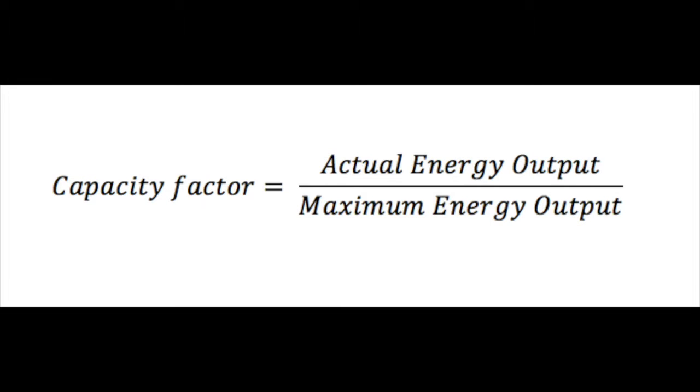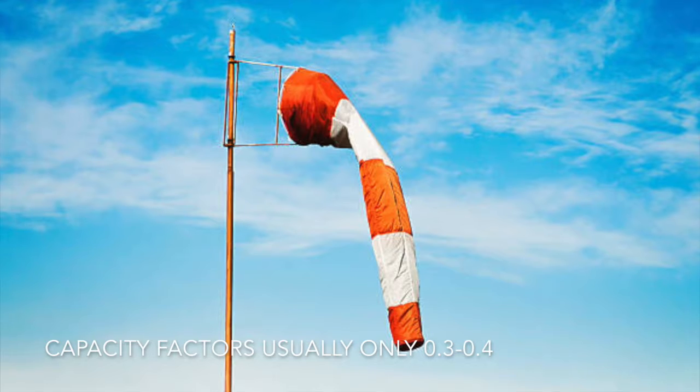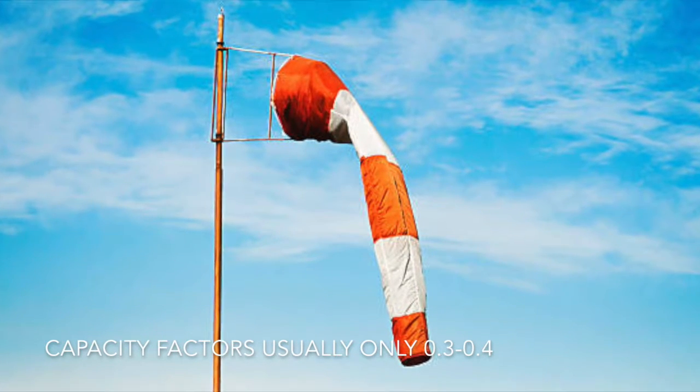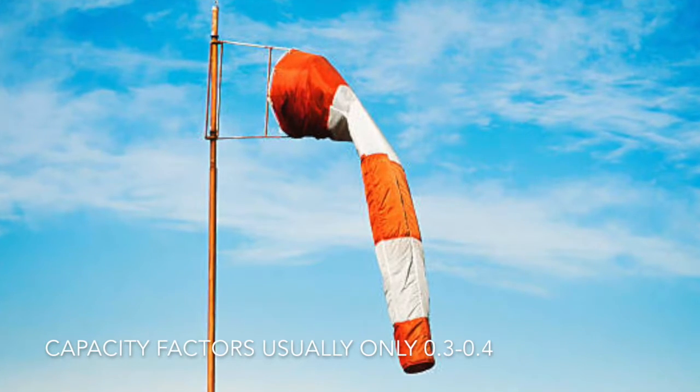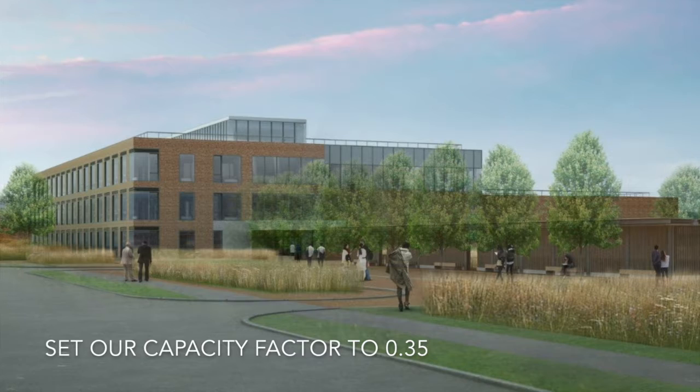The big problem with wind turbines is the capacity factor, which describes what power the wind turbine actually puts out compared to its absolute max output. The max output is the power it would yield if it was running on wind all the time throughout the year. As it doesn't produce power all the time, the value is usually only about 30%, but some wind turbines can have a capacity factor of close to 40%. Hence for our site we set an average of 35%.